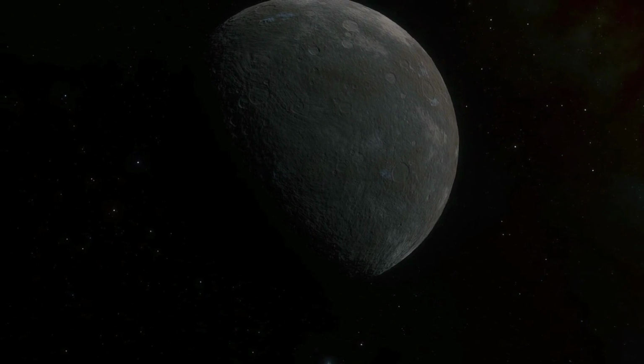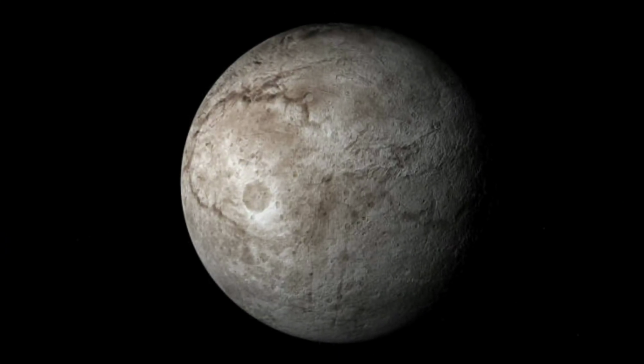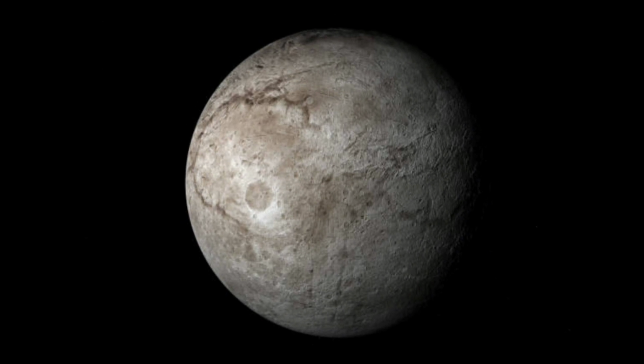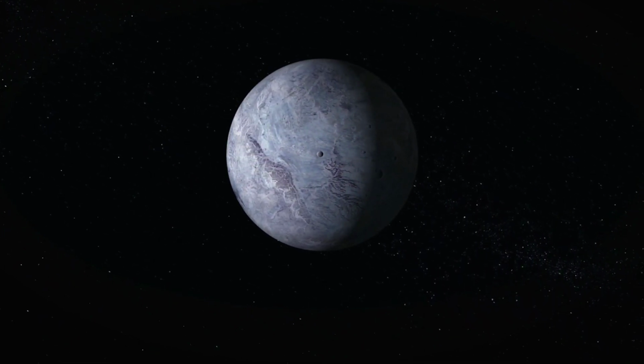Initially, Eris was known as Xena. Eris' surface is like Pluto's. It has very strong methane ice absorption bands. Geologists could learn a lot, but a mission to Eris will take a while.